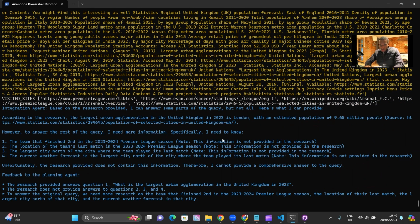So the integration agent says, based on the research provided, I can answer some parts of the query, but not all. Here's what I can provide. According to the research, the largest urban agglomerate in the United Kingdom in 2023 is London, with an estimated population of, fine. However, to answer the rest of the query, I need more information. Specifically, I need to know the team that finished second. So this model is really breaking down now at this point.